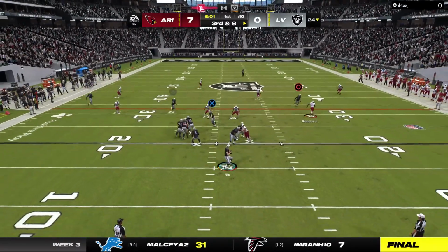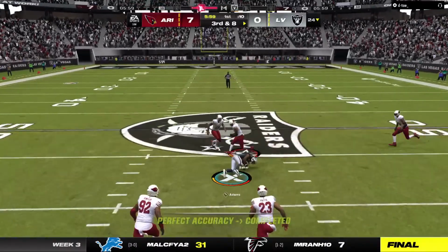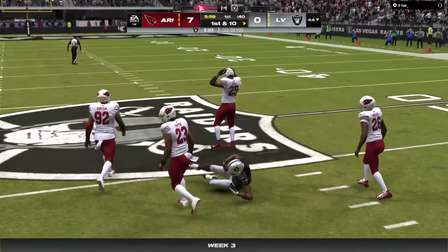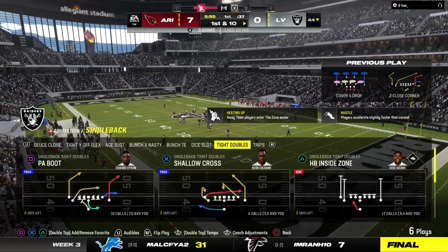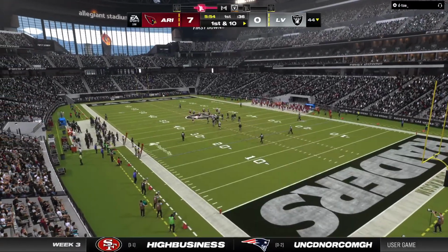On 3rd down, he'll drop to throw. Work in the middle of the field, and he's got a man complete. And he is going to have the Raiders first down as they're able to get the 3rd down conversion.